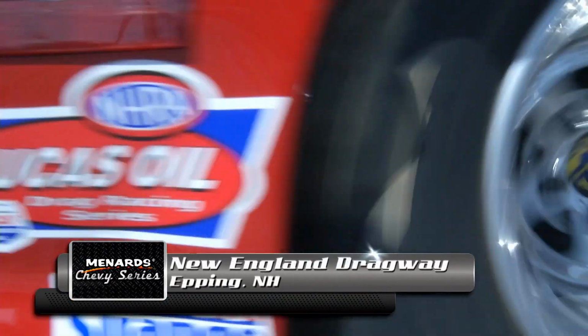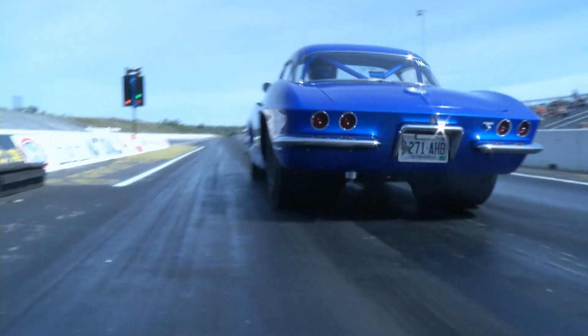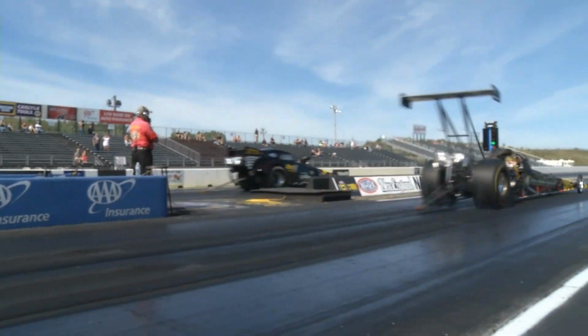Welcome back to the Menards Chevy Series. 6 decades of drag racers have called New England Dragway home, and this jewel of the Northeast has rightfully earned its remarkable racing reputation.